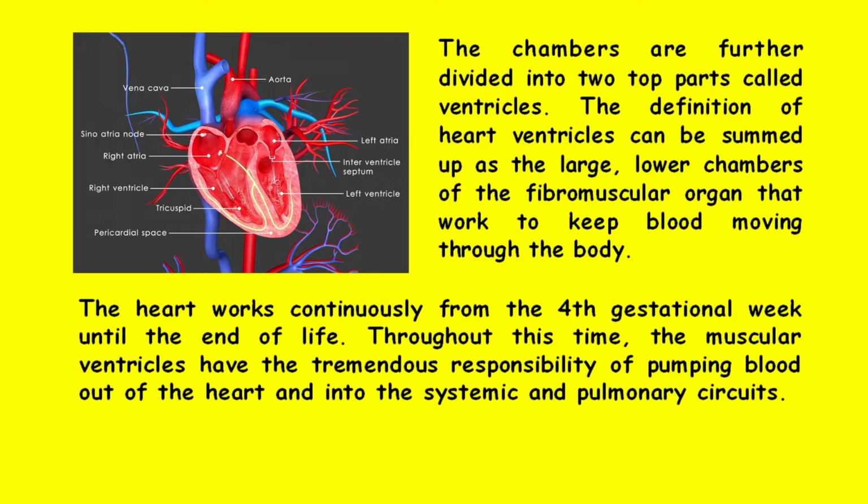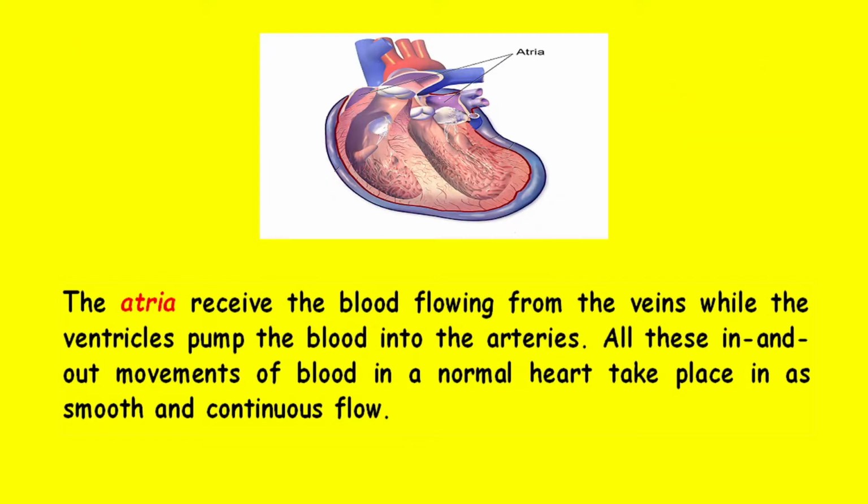systemic and pulmonary circuits. The atria receive the blood flowing from the veins, while the ventricles pump the blood into the arteries. All these in and out movements of blood in a normal heart take place in a smooth and continuous flow.